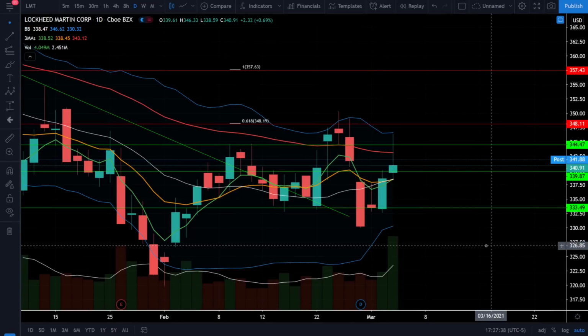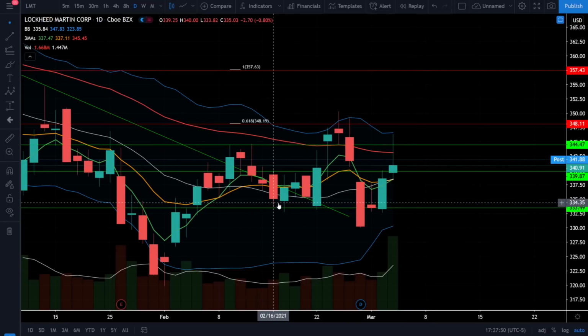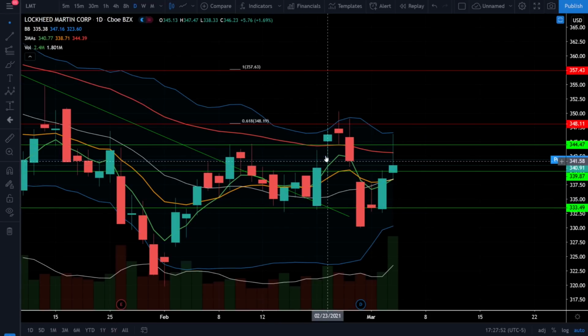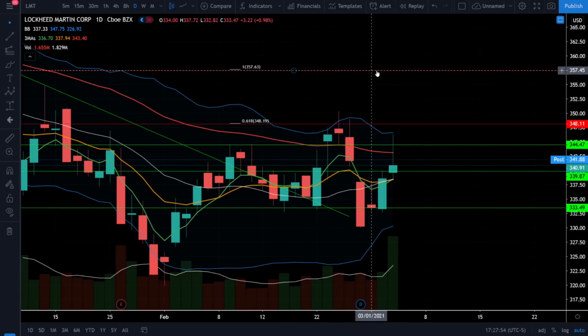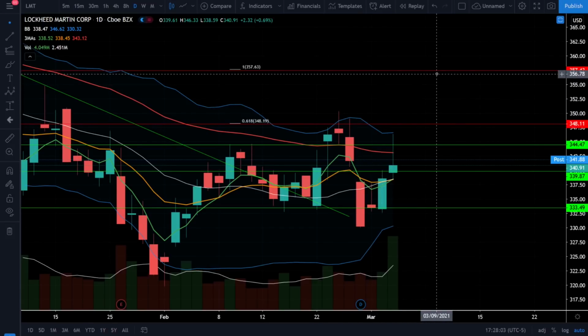So next up, let's take a quick look at our hot stock, which is Lockheed Martin. And we did see Lockheed Martin going up 0.69% today and blasting through another price target intraday, which is up there at 344. So if you missed Lockheed Martin the first time we put it on hot stocks, we did hit all three of our price targets, even though we didn't get up to the last one. But you can see on the Bollinger Bands, it's not likely we're going to get up to that last price target until we go back into a bullish trend.